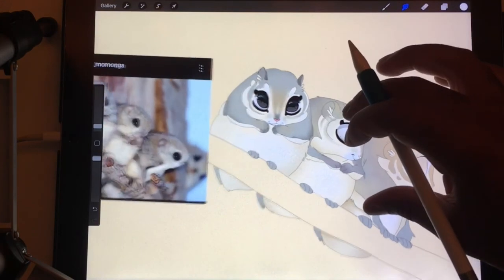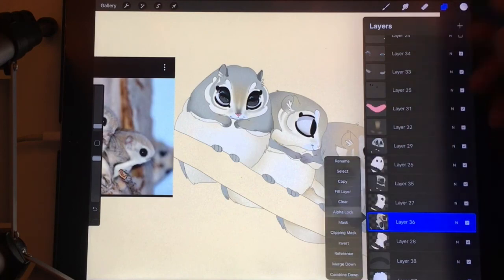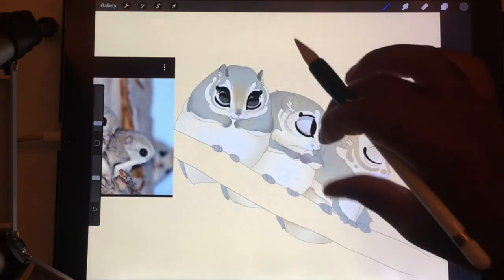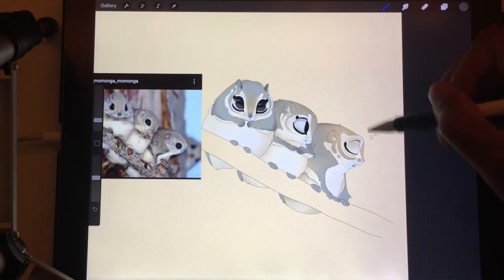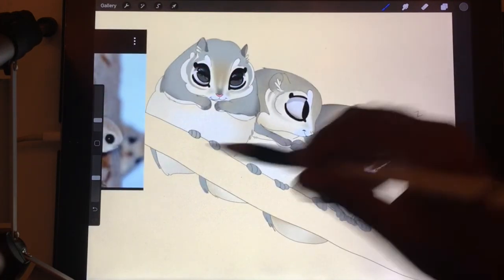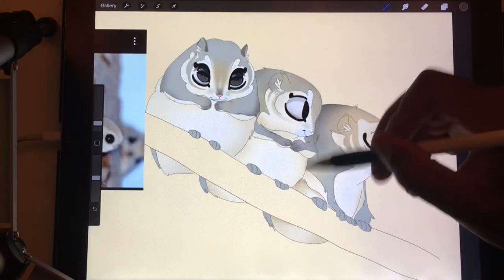Okay, so where are we at now? So let me add a little bit of darkness to his fur. Let me alpha lock that again. I'll go to the darker gray airbrush. And let me just see if I can give him a little shape, kind of darken up, separate him from this. So I'm going to darken up all behind that. I think I want to put a little more brown into the shadows, since he's a little browner, I'll add a little more brown to the shadows.